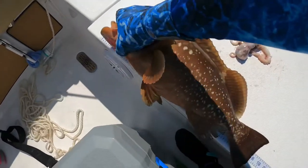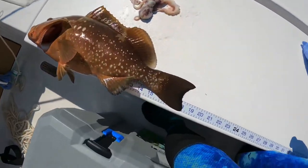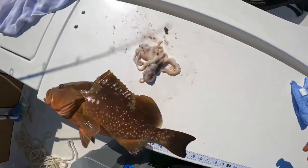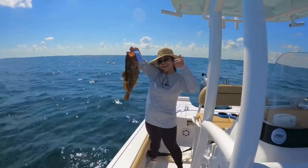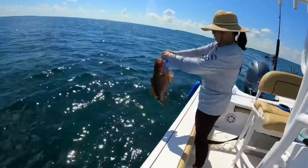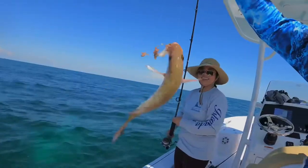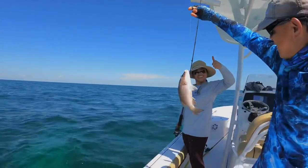Grouper, so it's only about 18 inches. The keeper is 20. Look at that thing, it spit up a chunk of octopus. Sideways, sideways. Yeah, there you go. Forward, a bit forward. Yeah. Yes, yes, yes. Kichi has a mangrove snapper.